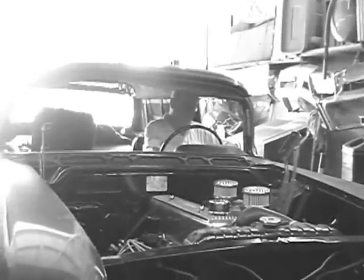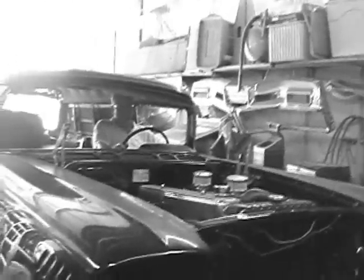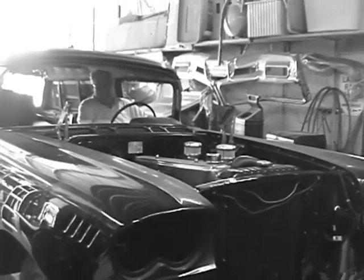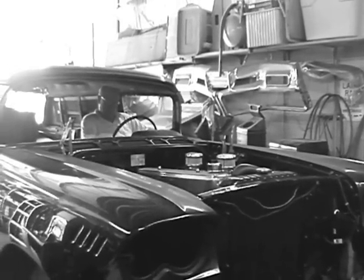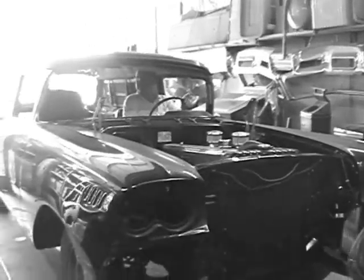Okay, we're ready to start up. Here we go. There she is. Mike's gonna back her out. She's running. I drove it earlier. Sounds pretty cool. There she goes.